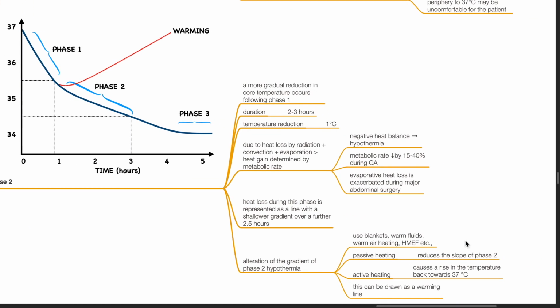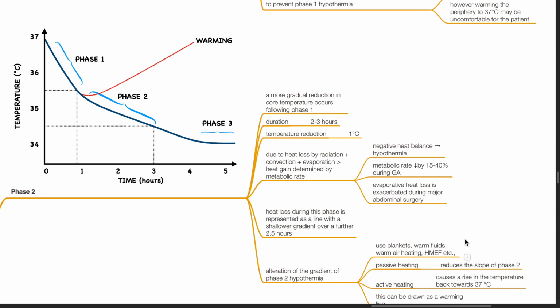During phase 2, a more gradual reduction in core temperature occurs following phase 1. The duration of phase 2 is 2 to 3 hours and the temperature reduction is 1 degree Celsius. Phase 2 occurs because heat loss by radiation, convection and evaporation exceeds heat gain determined by metabolic rate. There is a negative heat balance that results in hypothermia. General anesthesia causes metabolic rate to reduce by 15 to 40%. Evaporative heat loss is exacerbated during major abdominal surgery.